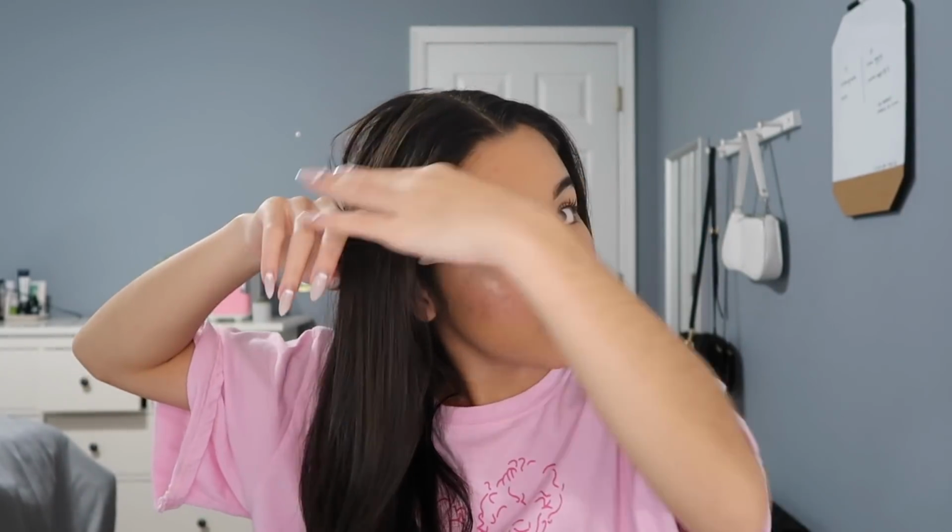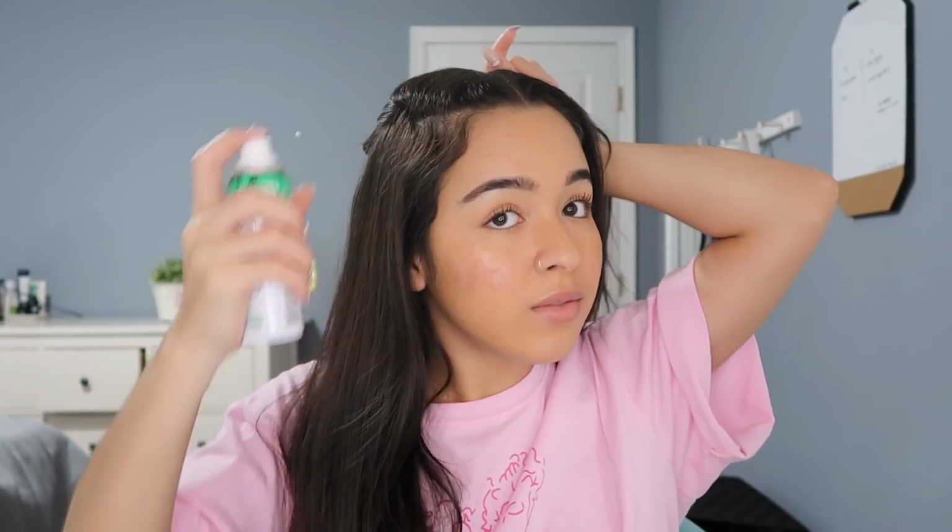I definitely have to wash it tonight, but I'm just going to try to get one last day of cute little mermaid waves. I'm going to show you guys how I do one side because it's super easy, great for a quick little catfish transformation.